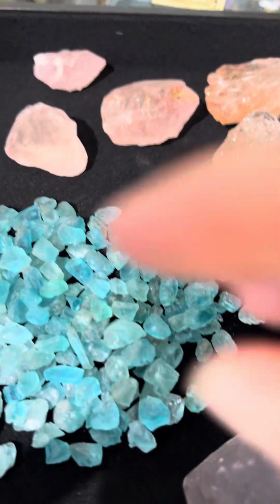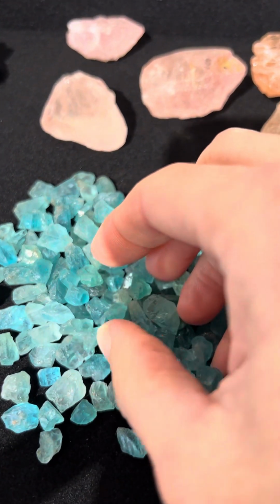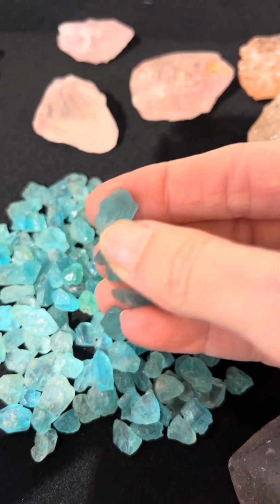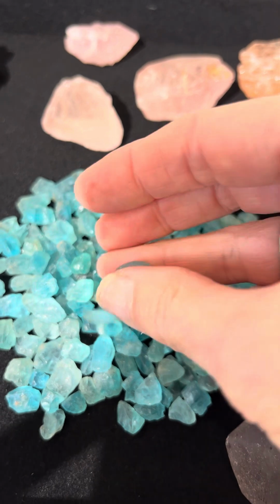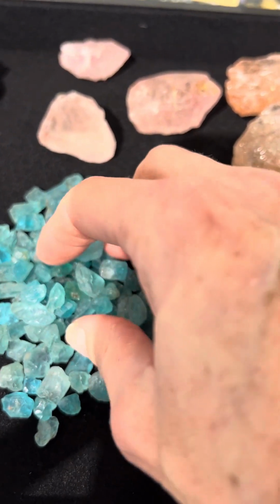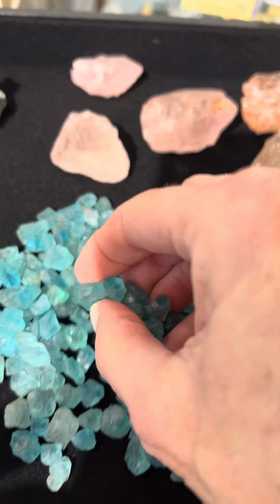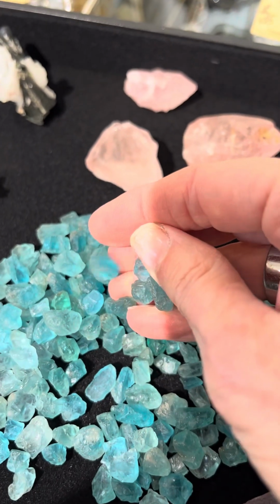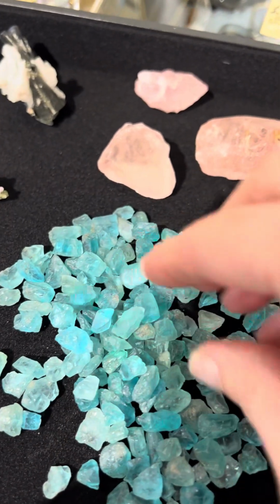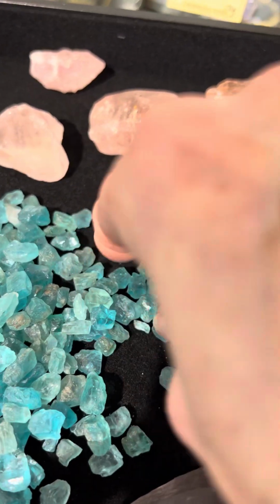And then also, this is gemmy apatite from Madagascar. And I've never seen, usually when I get the apatite, it's not gemmy. It's kind of almost a navy blue or like a royal blue, and opaque. So I was really excited to get this, and it's at a really reasonable price. So I have that.